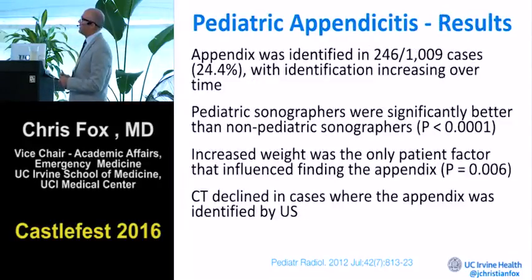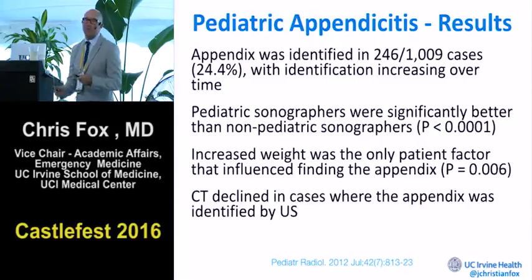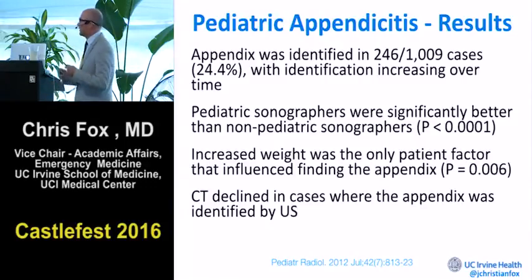Interestingly, they found 246 out of 1,000 cases where they could actually identify, not say appendicitis, but say that's the appendix. So a pretty low rate of identification of the appendix. Like a quarter of the time, they're actually going to see it when they go to look for it. Pediatric sonographers are way better than non-pediatric sonographers. Again, that gets to the whole concept of how you talk to the kid, how you get them to let you do an ultrasound on them, and having a lot of patience and taking your time.